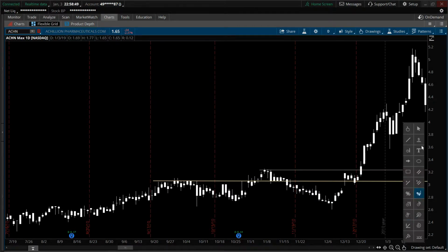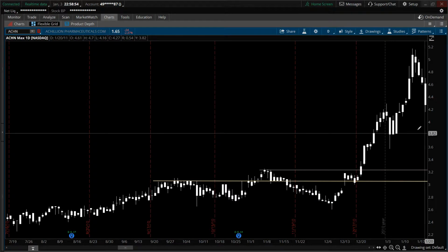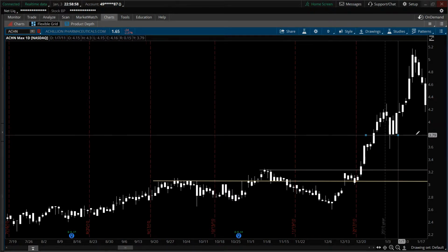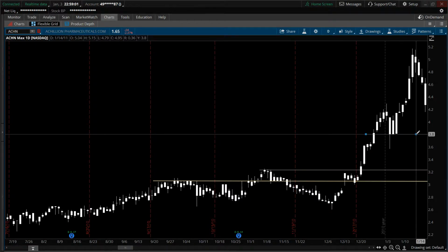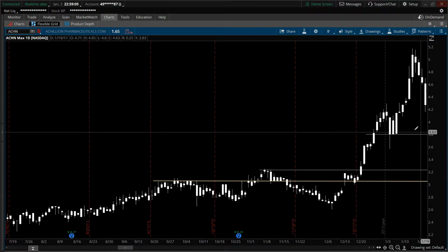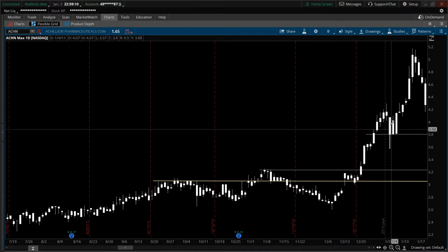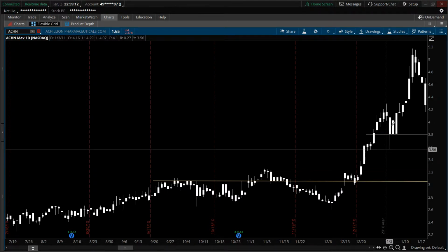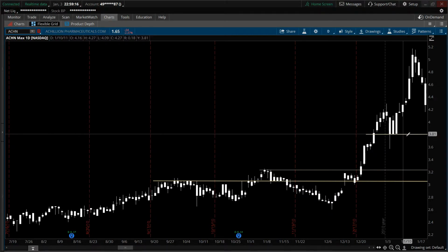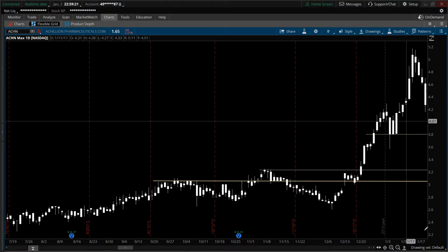Alright, so now the question is, are we still in a strong trend or is this going to reverse on us? Well, for me, I mark it right over here, because this is the area that would have to break for me to get out of the trade. Would it be all the way down here? No, because this is actually just testing the market down there, kicking people's short stops. This is the area I would be paying attention to. As long as it stays above that, I'll stay in the stock.